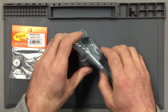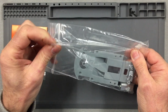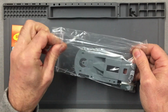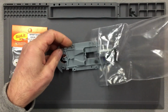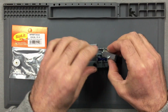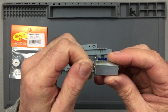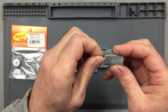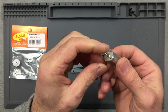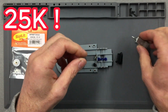Well, we get a 3D printed chassis. We also get a motor. We get some bearings, and we get a guide. And we get a pinion, it would seem. So here we are. So we get a slim can motor, which is a rather strange choice. I don't actually know what RPM it is, but I'll put my RPM meter on this and test it and find out what RPM. So we'll find out what that is.